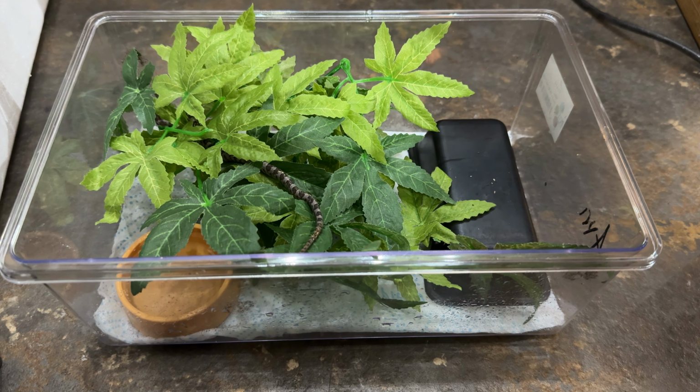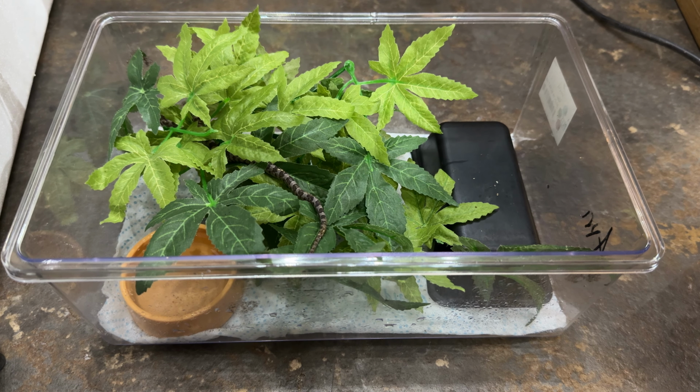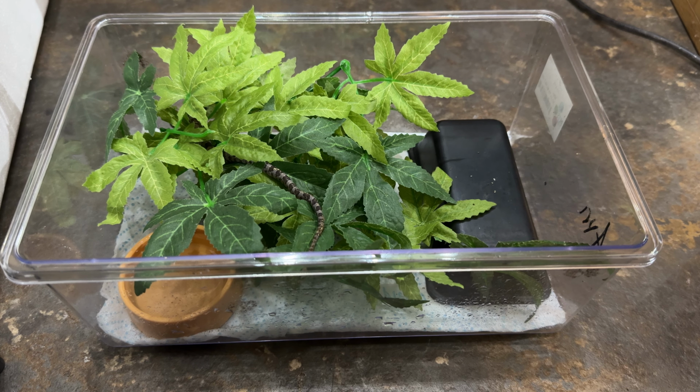So, essentially what happens is the babies are born with this tiny little tooth basically on the end of their nose. And what they do is they'll cut a little slit into the egg, and then when they're ready, they'll come out and they will drop that little egg tooth. So yeah, this is one of, hopefully, another two will leave today. I can sort of see them poking their head out.